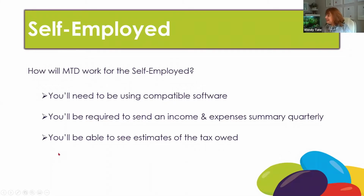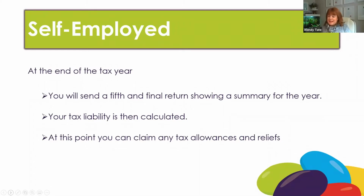This is where it will be really different for the self-employed. You'll be required to send an income and expenses summary quarterly, not just your annual return. But by doing that, you'll be able to see the estimates of any tax owed as you go along. On top of that, at the end of the tax year, you'll have to file a 5th return. So it's going from filing 1 a year to filing 5. And the final return will show the summary for the whole year. At this point, your tax liability will be calculated, and you can also put in any tax allowances and tax reliefs that you are entitled to, to work out your final tax computation. So it's going to change quite a bit for those of us that are self-employed.